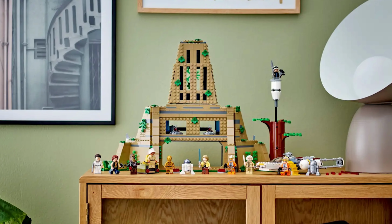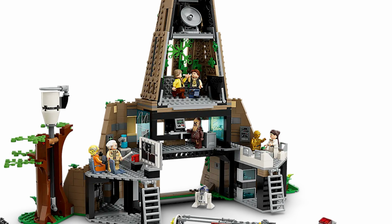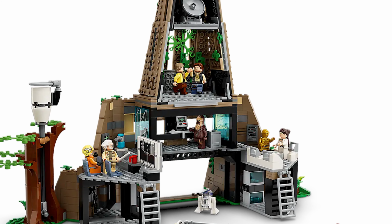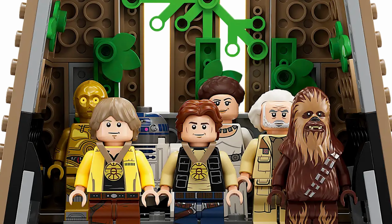This set feels like it needed something else to go along with it, and I'm not sure exactly what that was. The rooms that you can access on the back of the set give a feeling of emptiness, but cramped at the same time. Overall, it's just disappointing for how excited I was for this set.